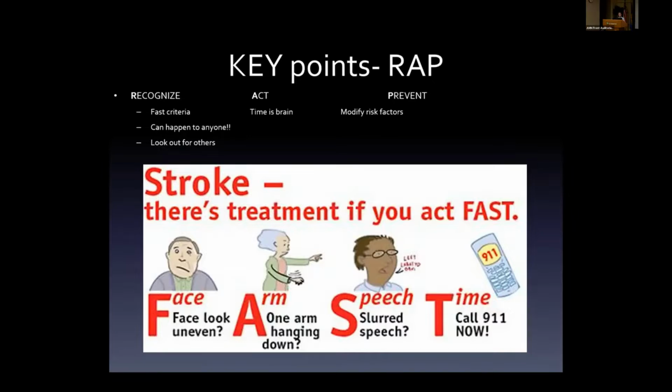You want to act, because there's no way that you can know in the field if the patient has collaterals or not. You hope that they do, but overall, the data shows the longer we wait, the less likely they're going to have a meaningful recovery. And this is, at this point, dare I say, a treatable disease, and we need everybody's help with that. And then obviously you've got to modify your modifiable risk factors. Watch hypertension, diabetes, stop smoking, that sort of stuff.